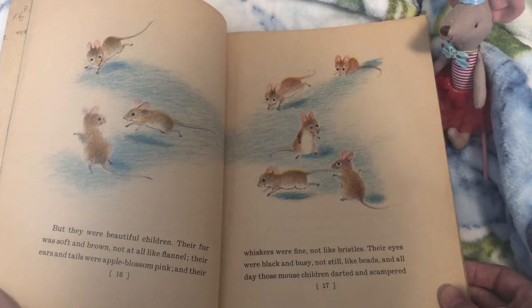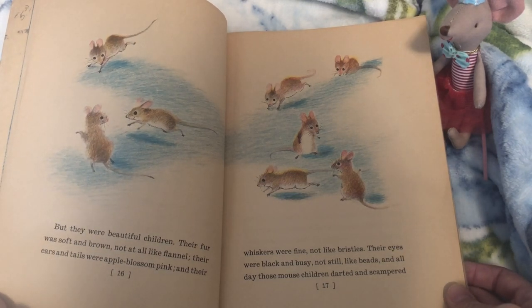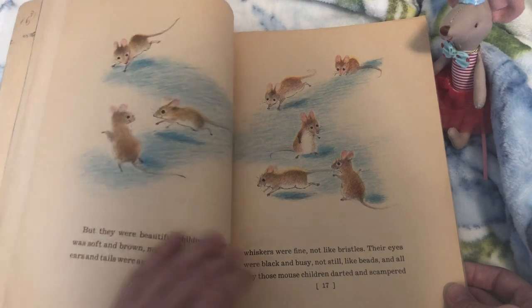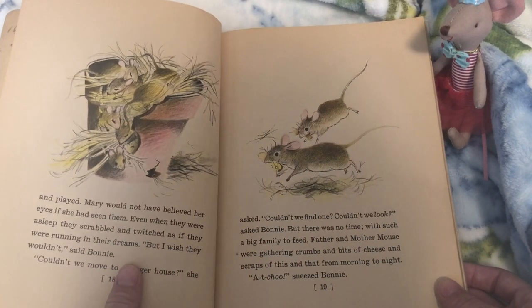But they were beautiful children. Their fur was soft and brown, not at all like flannel. Their ears and tails were apple blossom pink, and their whiskers were fine, not like bristles. Their eyes were black and busy, not still like beads. And all those mouse children darted and scampered and played.